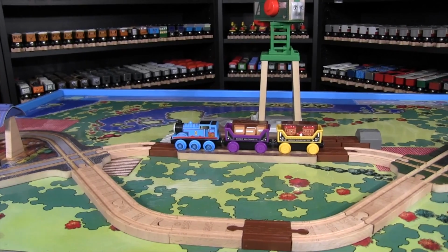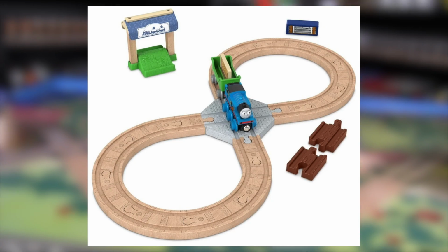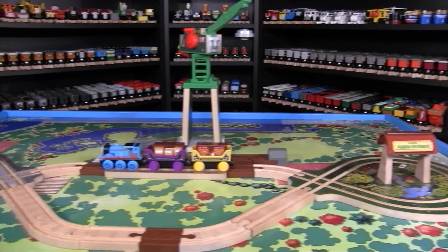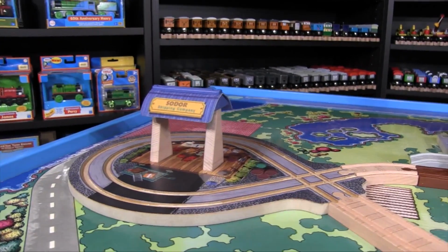The previous large set was just that figure 8 set with Thomas, and honestly, it's pretty small and there's not a lot going on there. It's definitely meant as a starter set, whereas this, I think we can confidently say, is not a beginner set, it's more of an intermediate set for sure.